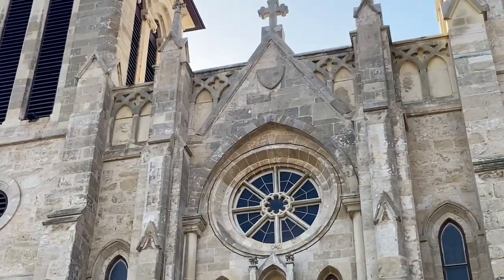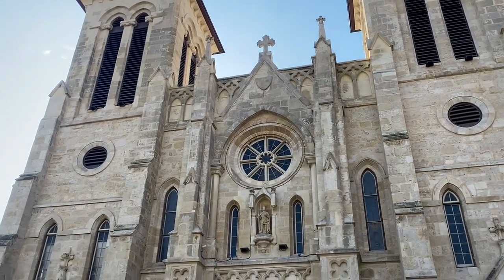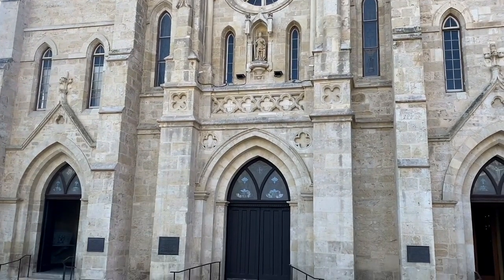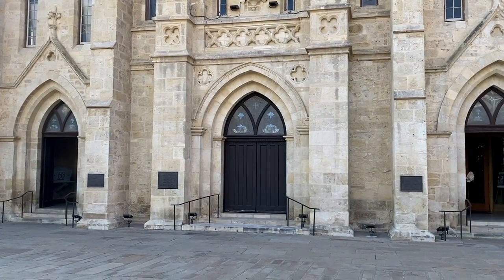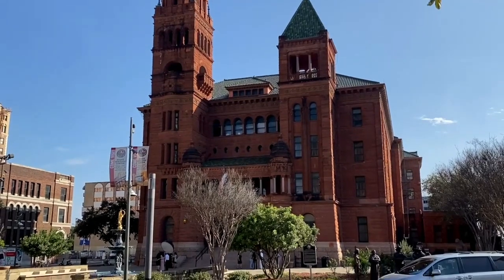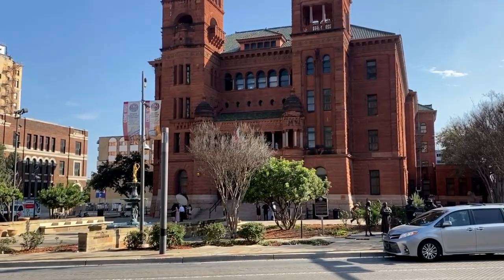And one of the super interesting and popular historic spots right there on the Main Plaza is San Fernando Cathedral. This impressive looking construction goes all the way back to 1730 as a Catholic church, and it's the oldest continuously functioning religious community in Texas and a spiritual destination for many. Right across from that cathedral is another super impressive and historic looking building. It's the Bexar County Courthouse, and this is the largest and oldest continuously running historic courthouse in Texas.